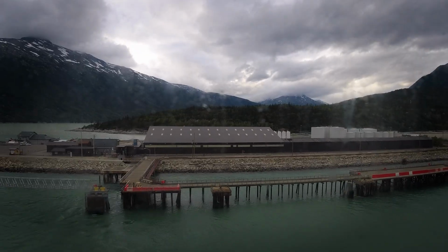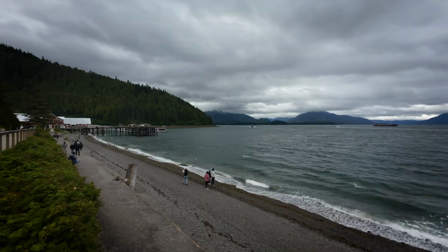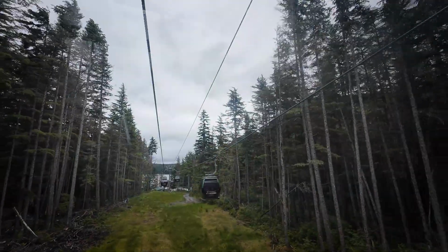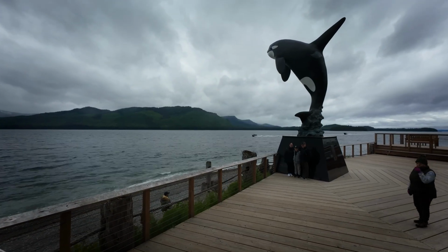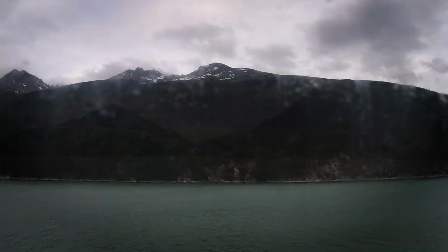And now we're departing Skagway for our next port of call, Icy Strait Point in Juneau, Alaska. And frankly, I don't have any idea what to expect here because I've never even heard of it. That's our next trip. Let's get some sleep, have some dinner, enjoy some beauty, and then big day tomorrow.